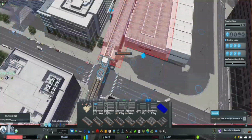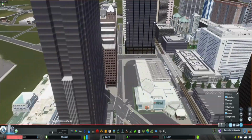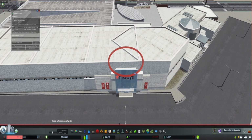So I did a lot of detailing of it off screen, like the parking lots. That got detailed off screen because I don't think you guys want to watch me detail parking lots. I figured you'd rather see me place buildings. That's just my thinking. If I'm wrong, let me know.